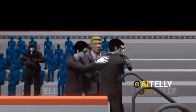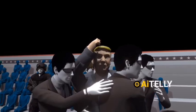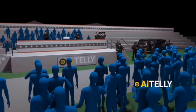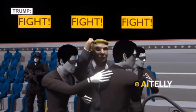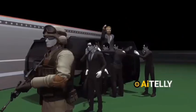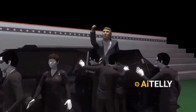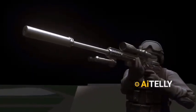With blood dripping from his ear over a portion of his face, Trump lifts his fist in the air, prompting a loud cheer from the rally crowd, and mouths the word fight three times while pumping his fist. Some say this is kind of a gangster move by Trump, leaving a mark in American history to never give up and fight. Let's take a look at what the snipers are using.